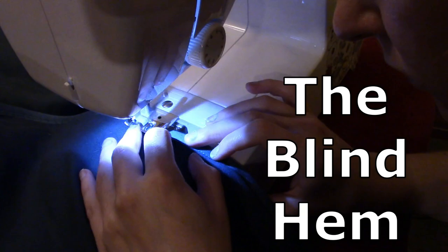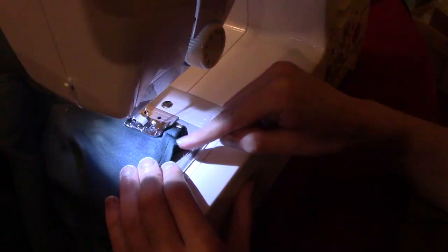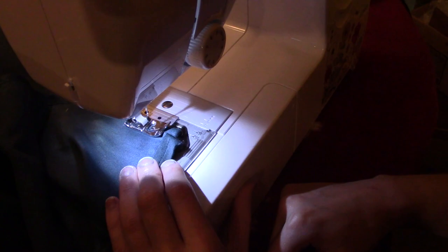Since this was my first time trying the blind hem, it was a struggle to wrap my head around it originally, but after I got the hang of it, it went pretty smoothly. See this little overlappy guy? That's why you keep consistent tension, cause I screwed up there.